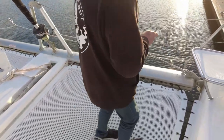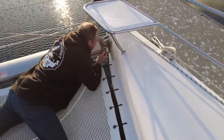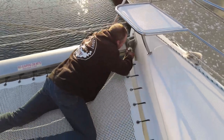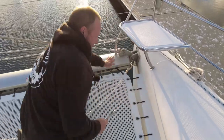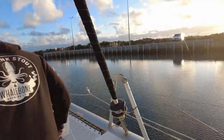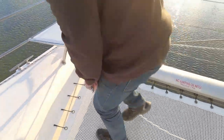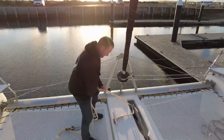Put it in without dropping everything. Oh, I'm lying in the salty tramp. Check the other side, make sure the other side's not loose. Nah, tight as. That one's pulled tight and the other one's pulled loose. Alright, all fixed. We can anchor again. Lovely.